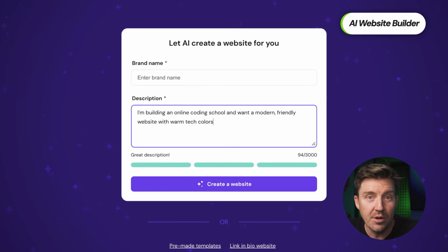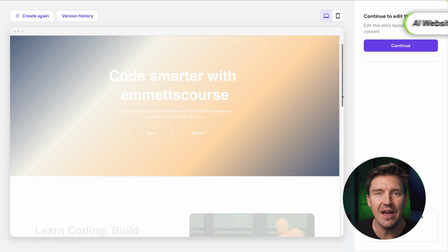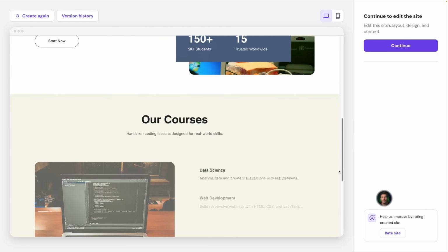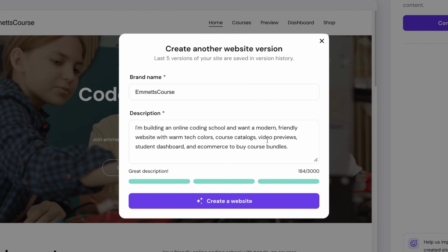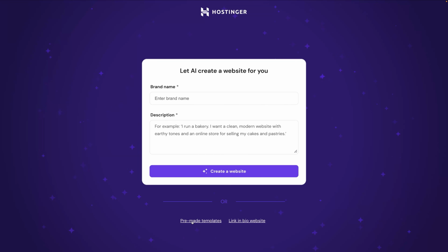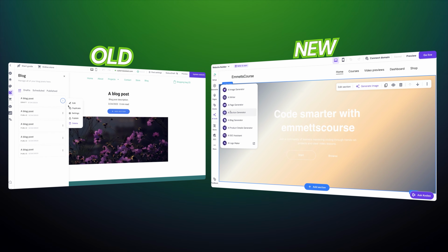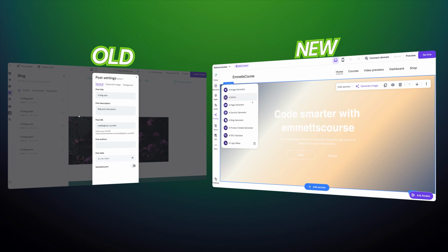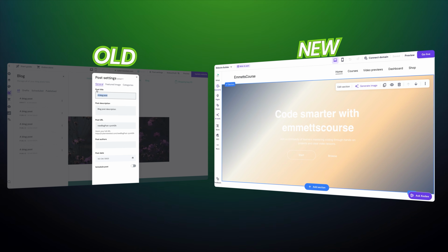So you begin the onboarding process by giving information about your project, including its purpose and preferred style. You can also use the AI to get the ball rolling, and the AI generates a full website for you in minutes. You can even regenerate it if you don't like the first version. Now, a note about these AI templates. Since Hostinger continually improves its AI, the capabilities you see in this video and the builder's capabilities may actually significantly differ from what you're currently using. But that's a good thing because it's more advanced.